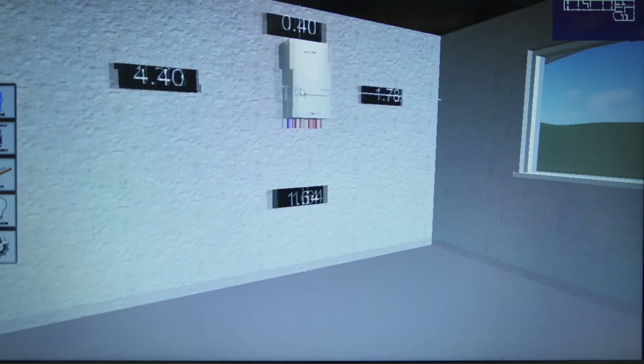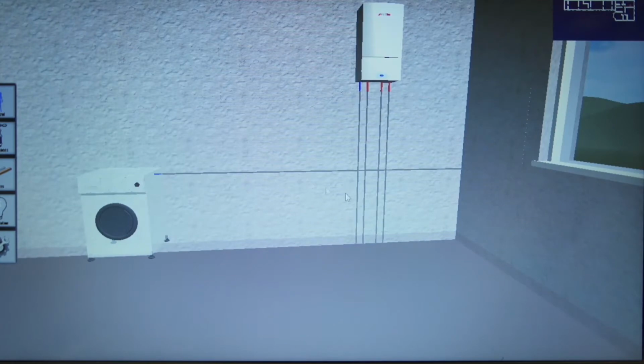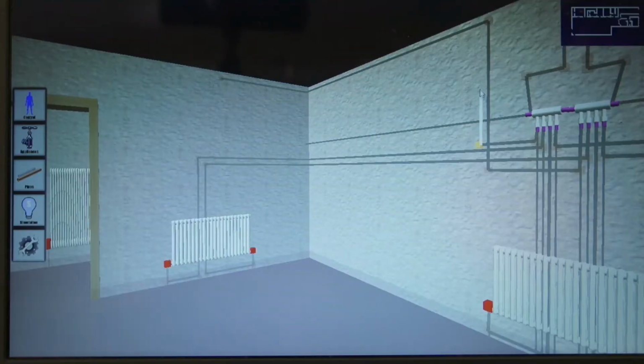You know where you've put your boiler, you know where you're going to put your radiators or whatever appliance it is, your kitchen, your bathroom. And it gives you a clear understanding of what you need to do before you need to do it. Because as a plumber, planning is the beginning of any job. And it's best to plan beforehand than plan on the job.